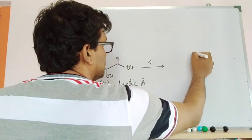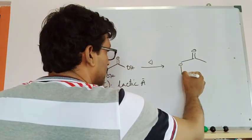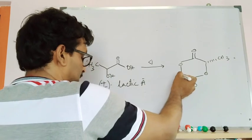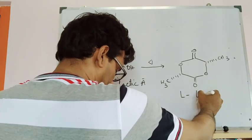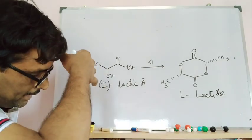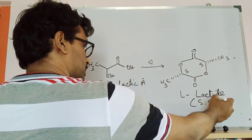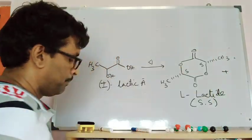The first one has C double bond O, oxygen, again C double bond O, oxygen, and here is CH3 and another CH3. This one is actually the L lactide, which is nothing but SS. So you may take this to be SS configuration for the L lactide.